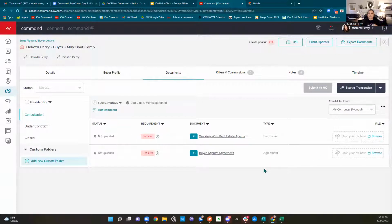Or if you're going to get these signed in Docusign, we can come up to the button and click start a transaction. Like I said, Docusign is the second half of the class, but just so you know, you're going to click start a transaction and you're going to choose Docusign, or if you're a Dotloop user, you can also choose Dotloop. It's super important either way that you pick the checklist type first, because what's going to happen, especially in Docusign, is see how these documents have a DS next to them. That means that they are already mapped to Docusign. So when you click start a transaction and open Docusign, it is going to put those documents into Docusign for you so that you don't have to go and look for them. You cannot have that happen if you don't pick your checklist type first.